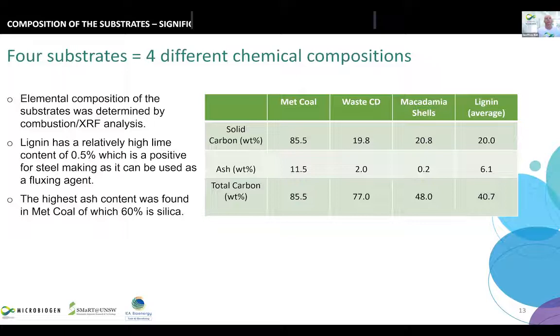So looking at the four different opportunities. The first thing we look at is met coal, which has a very high solid carbon weight. It's also got a very high ash content. And you compare that to the waste CDs, where it's got a relatively low solid carbon, but it's a high total carbon. Macadamia nutshells, again, 50% total carbon, but relatively low solid carbon. And lignin, 20% solid carbon and total 40%. According to the Smart Centre people, they said that's still okay for the amount of carbon you require for metallurgical coal.